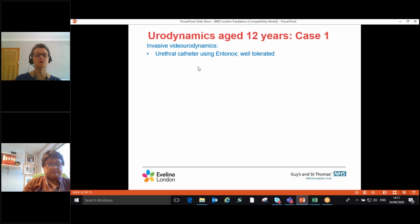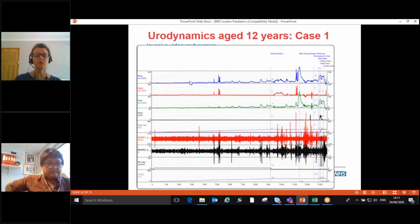We do invasive urodynamics. We place a urethral catheter, and we actually look to see what the pressures are in this detrusor muscle during storage. And you can see here, I haven't got time to go through all these traces, but this bladder is doing spontaneous, uninhibited contractions. This is a massively high one. This is what happens with detrusor overactivity, overactive bladder.